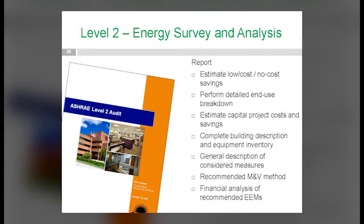So your report will estimate low-cost, no-cost savings, perform a detailed end-use breakdown, and I'll show you what I mean by that. Estimate costs and savings. That's, of course, what most owners really want. It includes a complete description of the equipment of the building. Now, this doesn't have to be down to the doorknob, but the major energy-using equipment in the building. Recommended M&V methods for any big measures that you want to do. Recommend how you want to document those savings. And then finally, a financial analysis of those recommended energy efficiency measures.